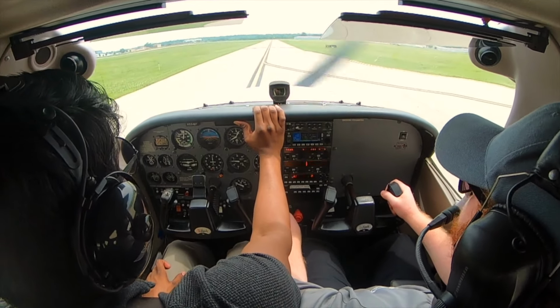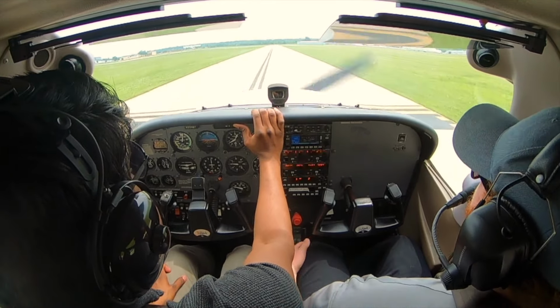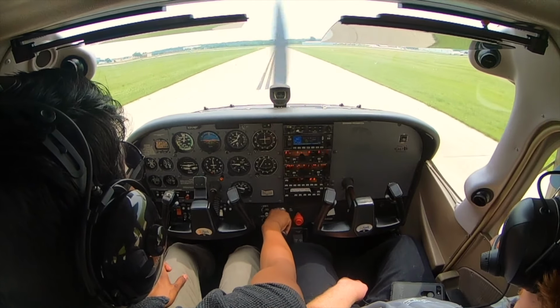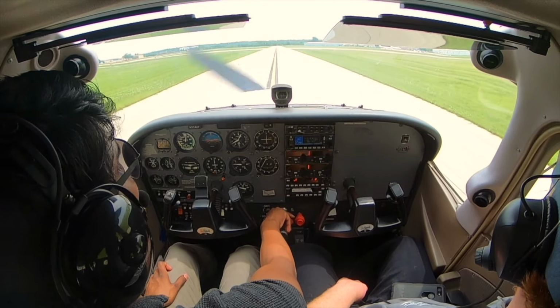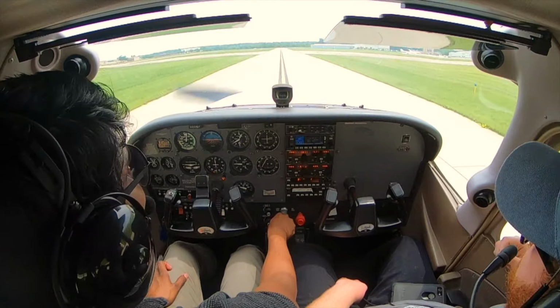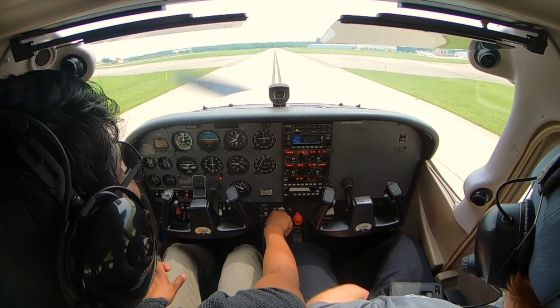So you don't want to stop on the runway, okay? Because we want to be clear of it. If someone's trying to land on the runway and they didn't make that radio call, we don't want to stop in the middle of the runway. Keep it moving. The fastest point that you should probably be taxiing is on the runway to get off of it.